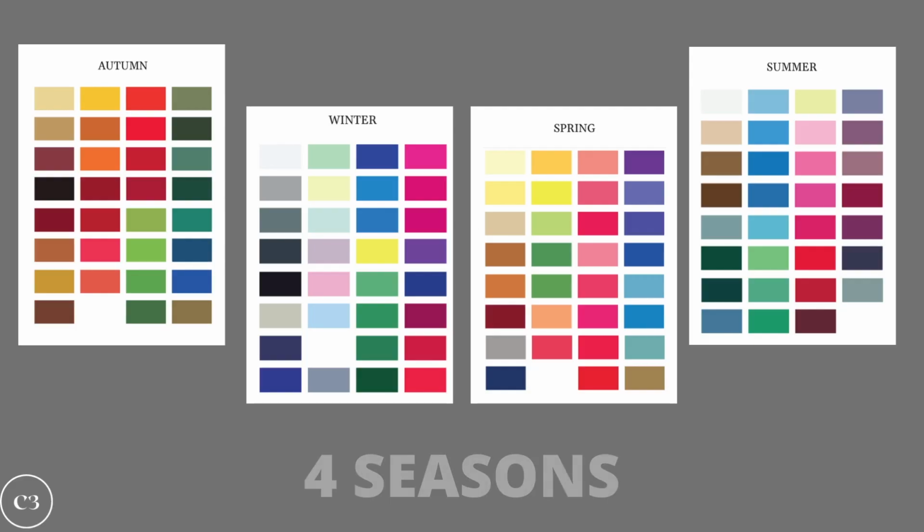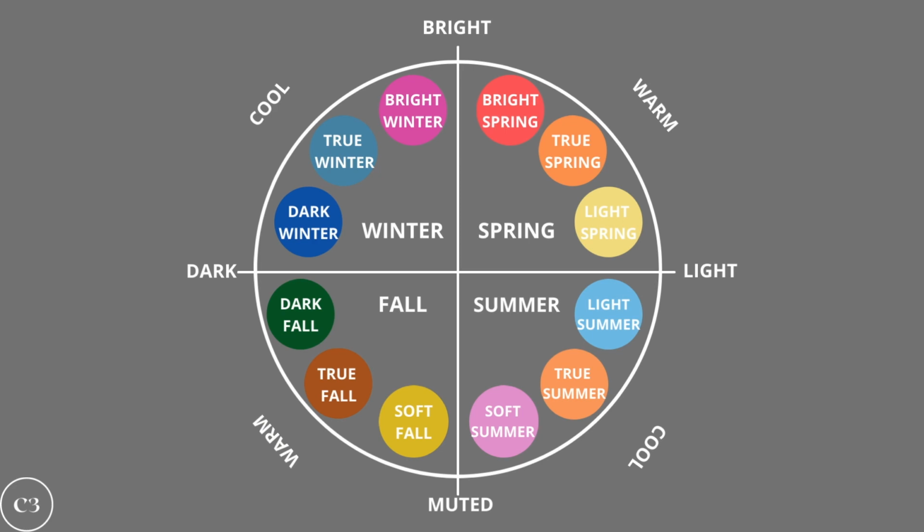And this stems from not knowing your color season. And your color season is essentially going to provide you with the best colors that are going to be flattering for your specific characteristics. And there are 4 main color seasons. You have fall, winter, spring, and summer, and these 4 seasons are further divided into 3 subcategories.